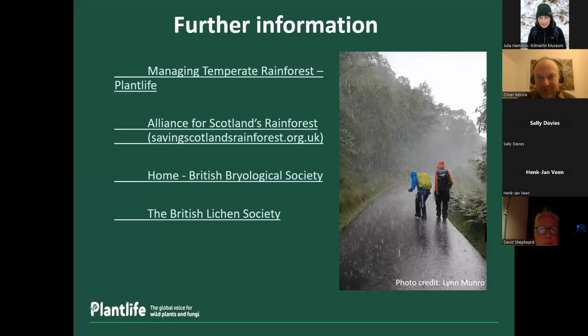Anyway, I hope I've given you a little bit of a glimpse of some of these wonderful treasures we have in our temperate rainforest habitat, the bryophytes and lichens. If you want to find out more about mosses and liverworts and hornworts, then do have a look at the British Bryological Society website. If you want to find out more about lichens, do the same with their website. And then if you want to have a look at any of those links.